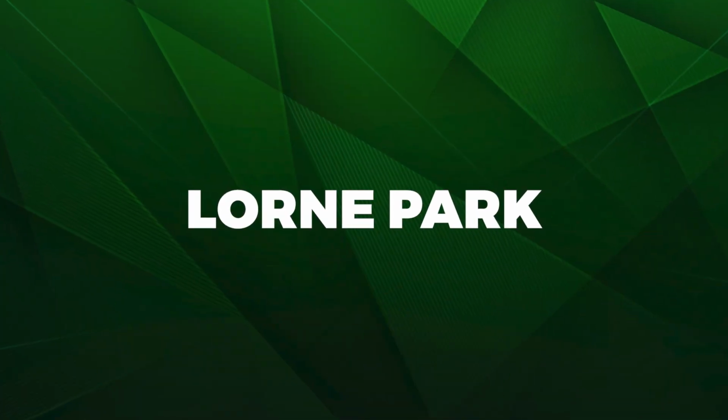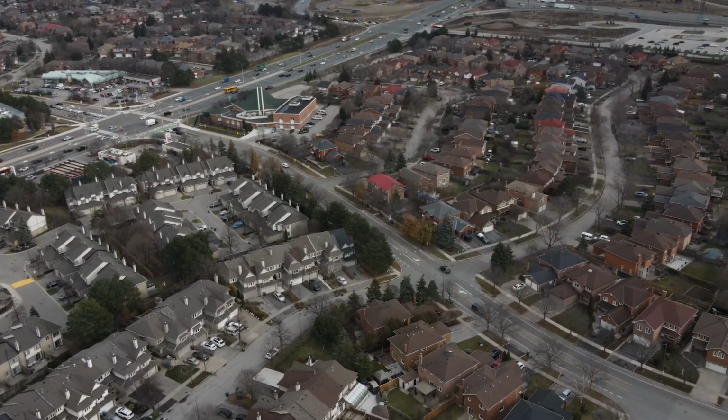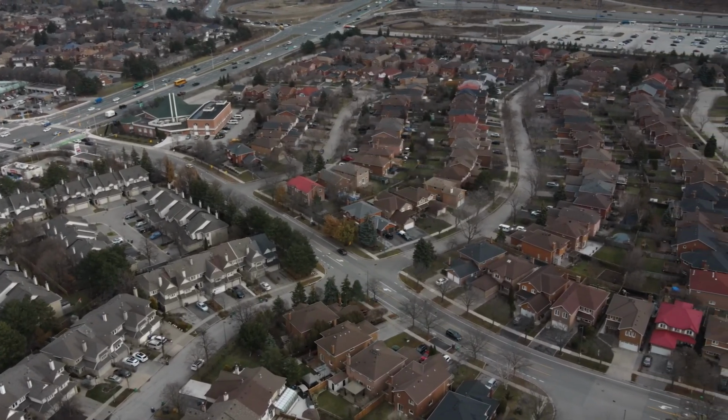Next up, we have Lorne Park, which is another area very similar to Erin Mills, but I think is a lot more home-oriented versus Erin Mills. Erin Mills is more of a middle ground between your first areas, such as Port Credit and Streetsville. Then you have Erin Mills, which has like a combination of the amenities and events and whatnot, and shopping centers.